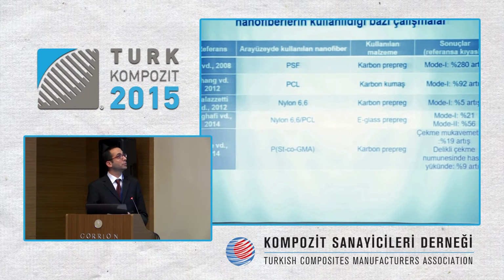And in the literature, there are certain studies about that. For example, PSF. Most of those studies are related with mode 1 and mode 2 fracture impact. With PSF or nylon 66, there are certain increases in mode 1 and mode 2. And about Bilge et al., we see that they looked into PSI, GMA, and tensile strength. There was a 19% increase.